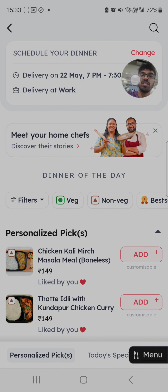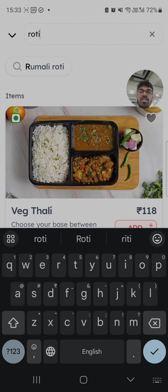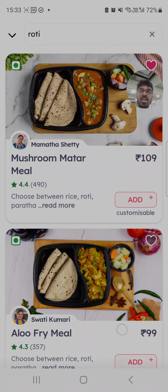So if you do a search or something over here, just a moment. So let's say you do a search over here and just say roti. You just can't get roti alone, right? You have to get the whole thali and whatnot.